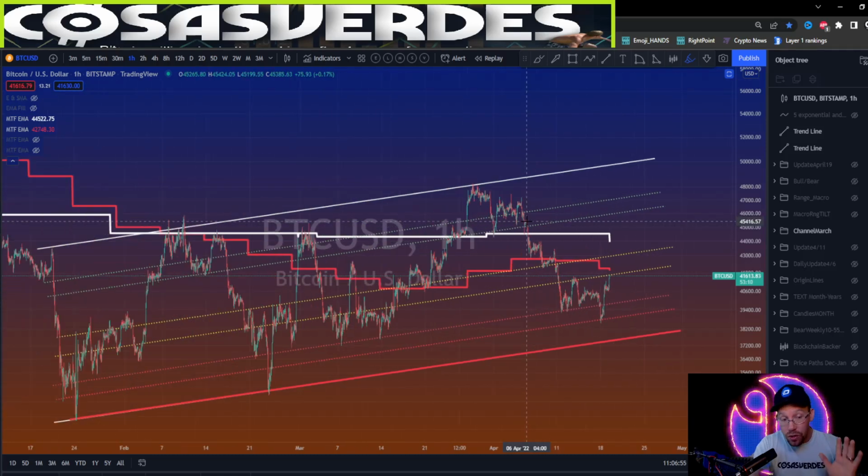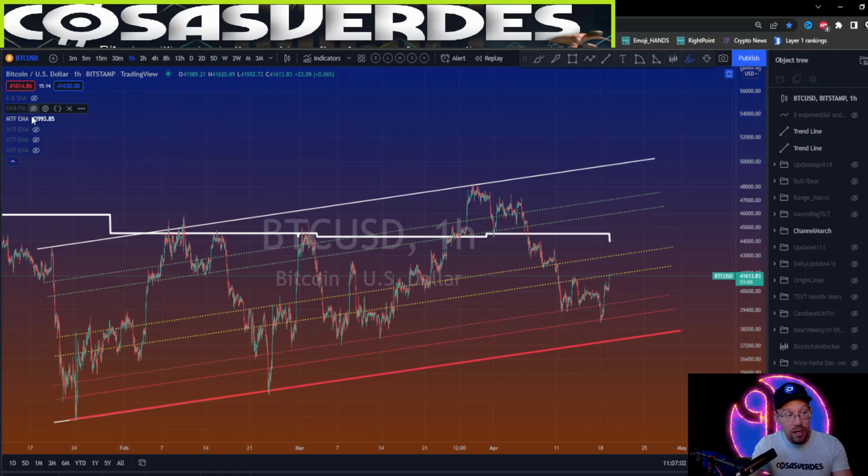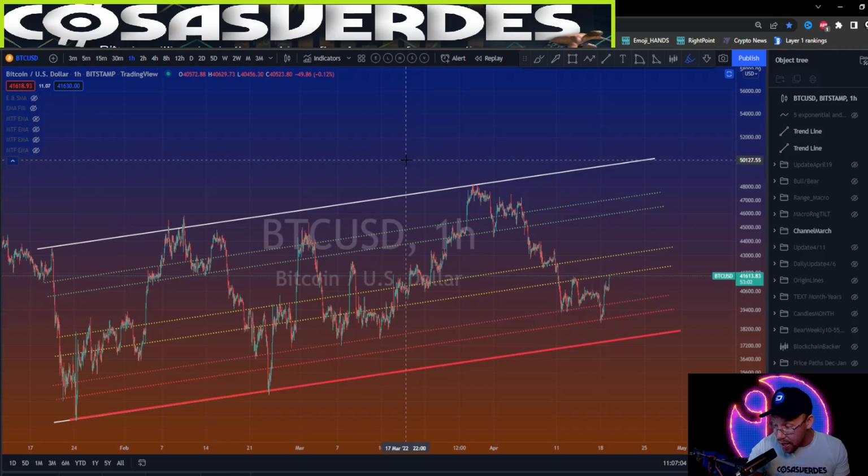I'm telling you, use these 3 basic tools, which you should already know how to use, the MTF EMA indicator. But seriously, set this chart up. I'm pretty sure in that 28-minute TradingView tutorial, I show you how to use the object tree so that in one click, you can make it go away.